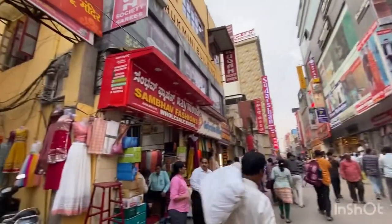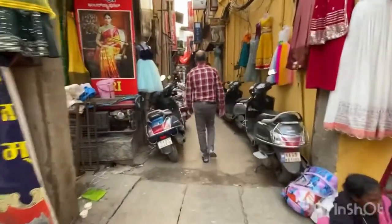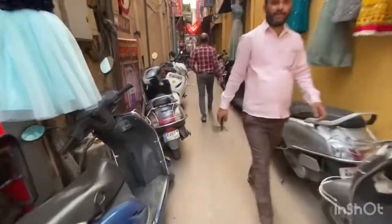We've only shown a sample collection in the vlog due to time limitation. If you visit the store, you can see a lot more. The shop name is Kanchi Koshri Mahalakshmi Society Silks.